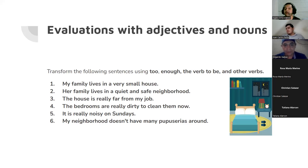But the last one, do you have pupuserias around your house, near your house, or in your neighborhood? Yes. Do you have pupuserias? Yeah, I have. Many pupuserias around. And they are good pupuserias or not that good? Not that good. Do you get sick if you eat pupusas there? No, I don't see it, but the flavor is not very good. Yes, I have three pupuserias near my house, but only one is good. The other two are not so good, but they're not bad.